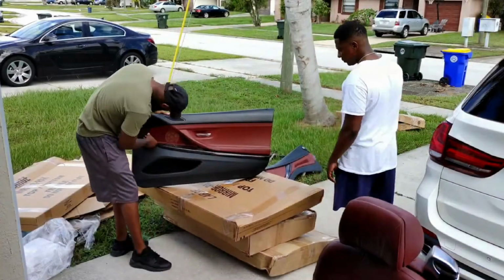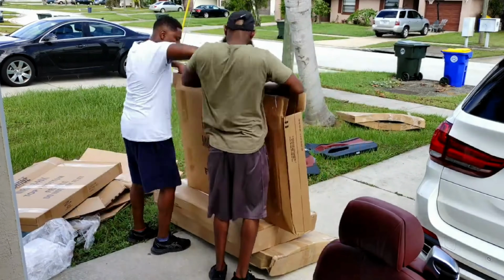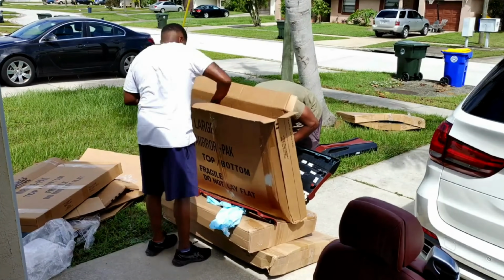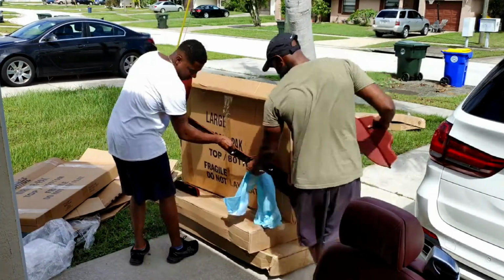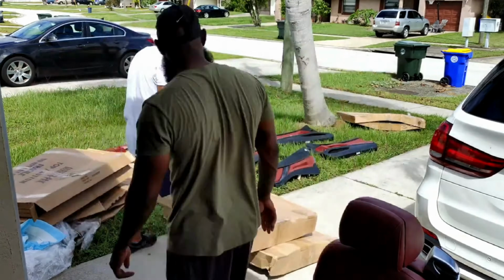Well, I was left with the task of finding a new interior out of pocket. When bad things happen, I truly believe they happen for a reason, because this brand new interior was found for less than $1,000 shipped to my house. To God be the glory.